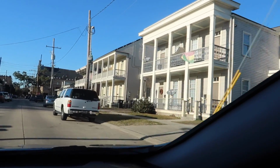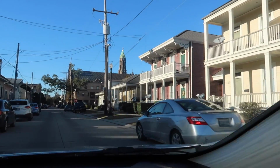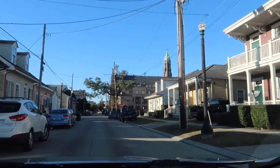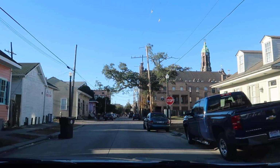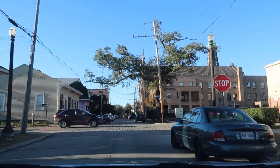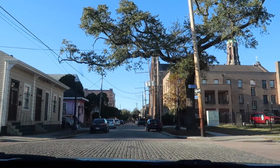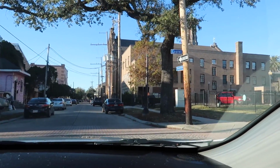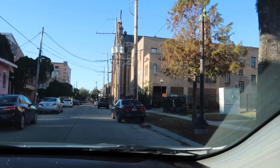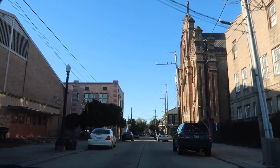Nice looking prefab homes here. You can see the steeple. Yeah, you can see the steeple from here. Did you go to Redemptorist, Mom? You could have walked. You could easily walk to school. Two blocks.